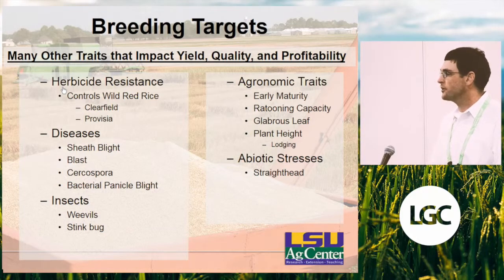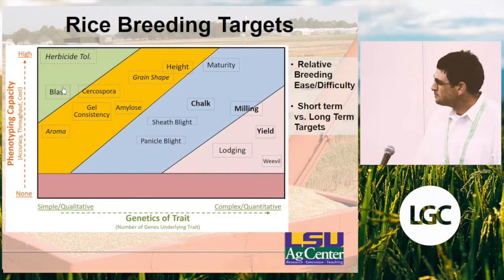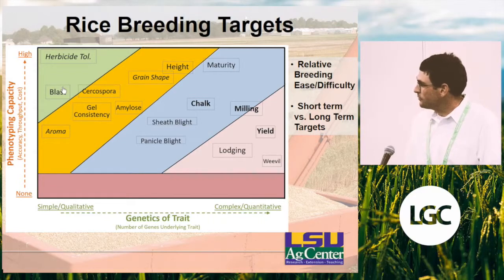It's not just one or two traits, and we have to keep all these things balanced. And the markers are giving us an opportunity to push some traits and maintain other traits. So this is a figure of some of the key traits that we're focused on, and basically it's just a relative thing, traits relative to one another.